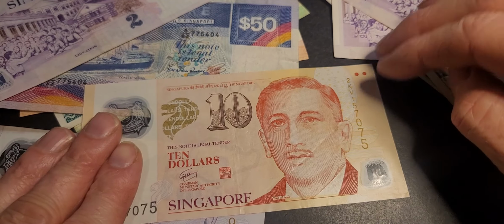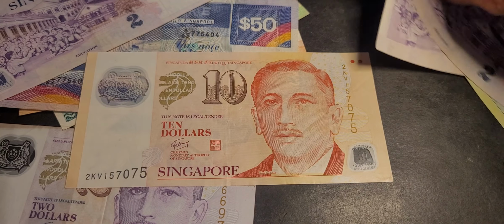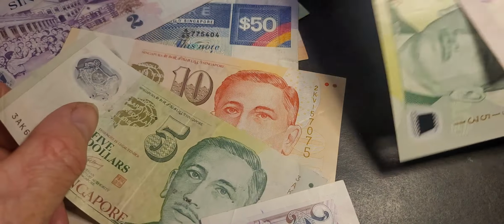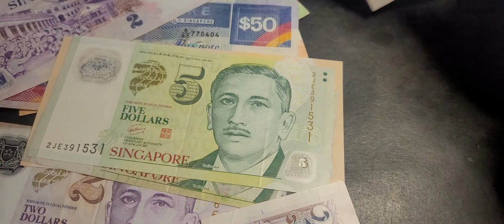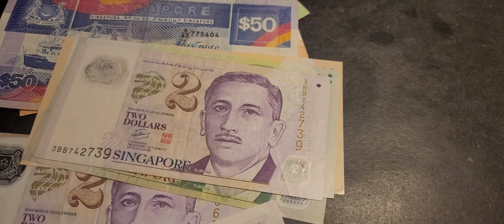But if you're going to get these type of banknotes uncirculated, yeah, probably if you pay more than double face value, probably not really worth purchasing. Just save money, go for a visit to Singapore and see if you can get it for face value.